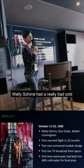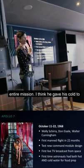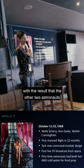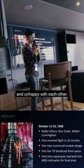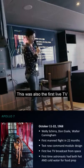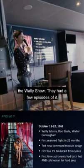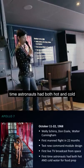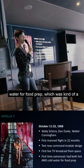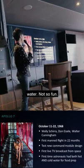Wally Schirra had a really bad cold, and he was really, really grumpy for this entire mission. I think he gave his cold to the other two astronauts, and they were grumpy. With the result that the other two astronauts never flew again because they were all just so grumpy and unhappy with each other. Yeah. This is also the first live TV broadcast from space. They had kind of the Wally show. They had a few different episodes of it, which is pretty cute. This is also the first time astronauts had both hot and cold water for food prep, which was kind of a big deal. Before they only had cold water, and that's no fun.